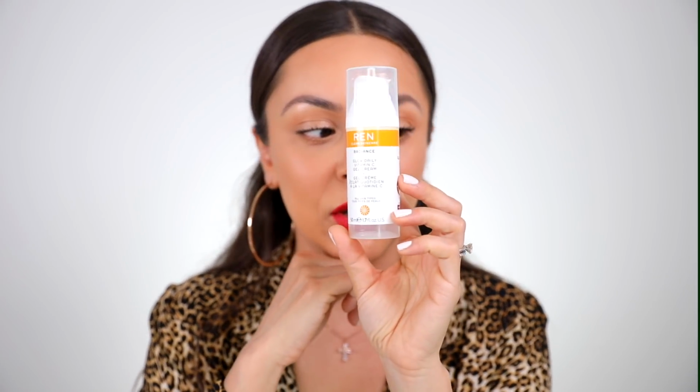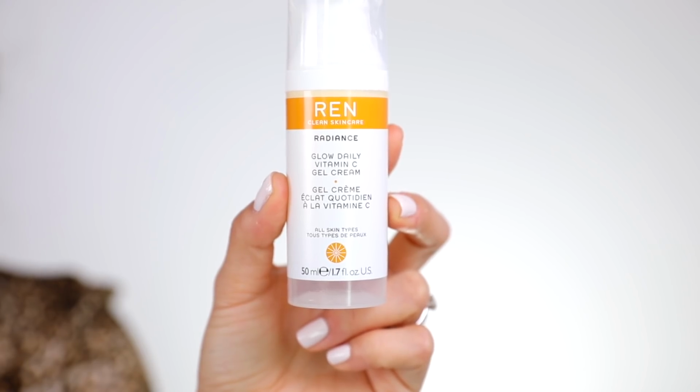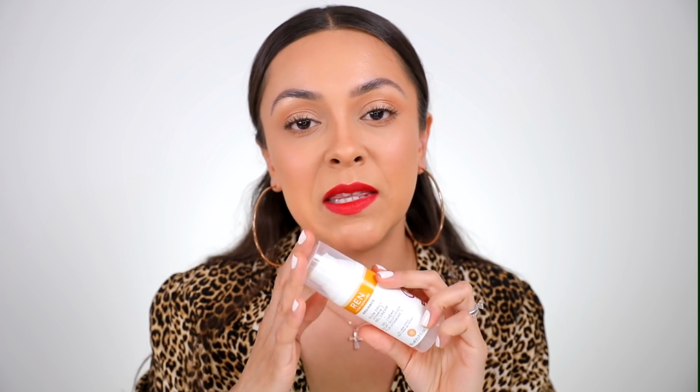So the new one that I've been trying is the Ren Glow Daily Vitamin C Gel Cream. This I really appreciate too because for my combination skin, it's been working really nicely. It's lightweight on the skin, doesn't feel heavy. It is a gel, so it feels very thin, I don't want to say watery when you put it on, but it absorbs really quickly. And this does give your skin the most beautiful glow. As soon as you put it on, it just makes your skin look really radiant. And I just love that it has vitamin C in it because they say that this is so good for brightening up your skin.